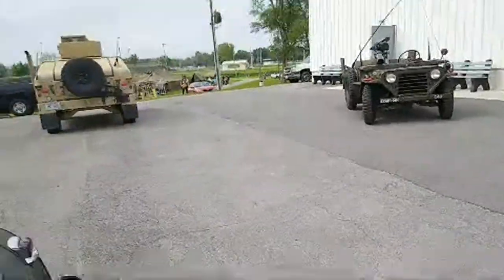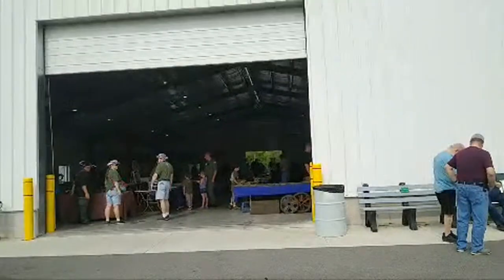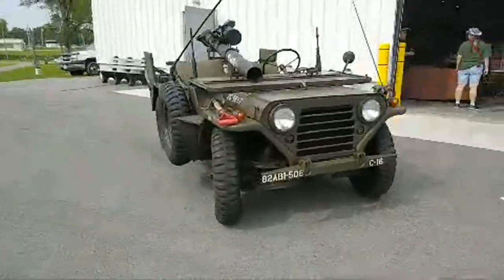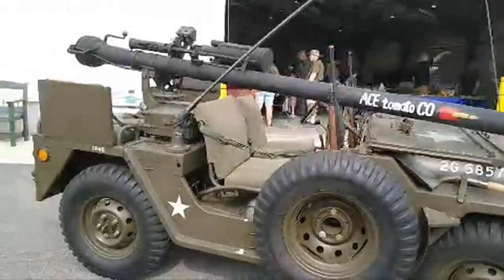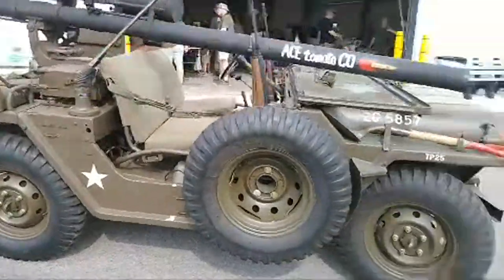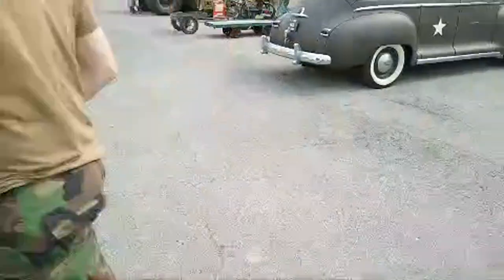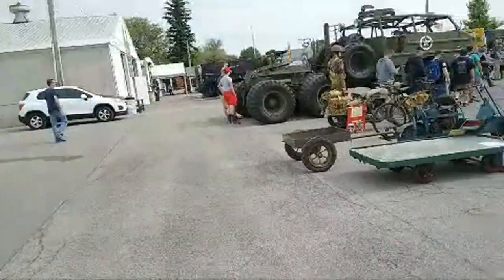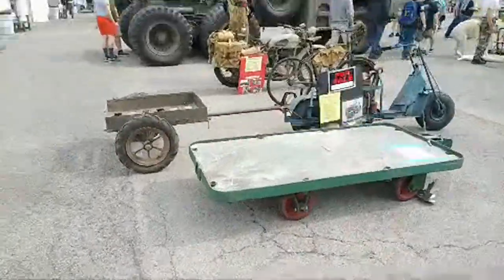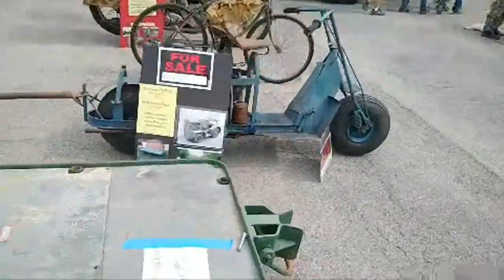So people come here, vendors. I was a vendor in that building usually. Most years I'm a vendor in there. I don't know what kind of cannon this is or sort of a bazooka thing or whatever, but you'll see Jeeps mounted with all sorts of things. Some reenactments here, I'm told. They dress up in costume sometimes. Get some oddball vehicles such as this. You can buy this, it's for sale.